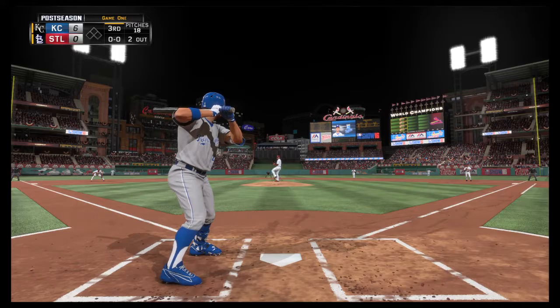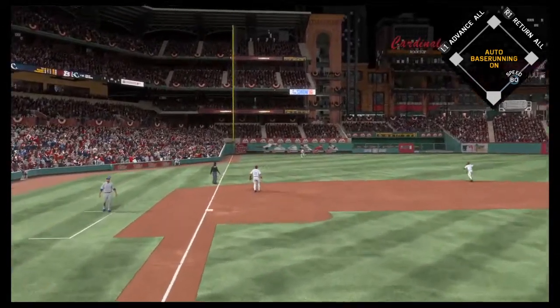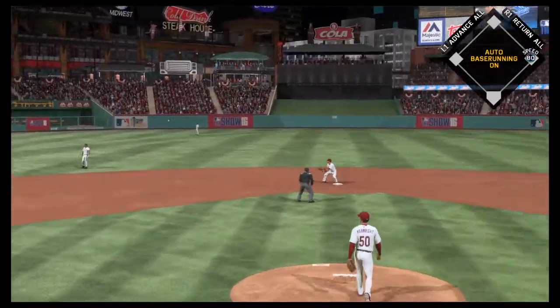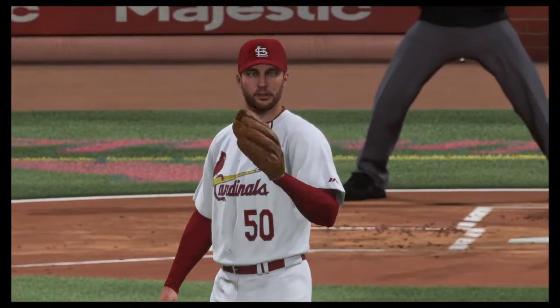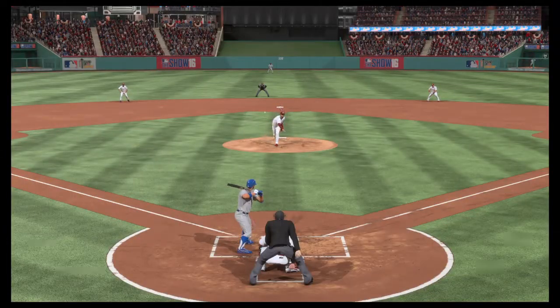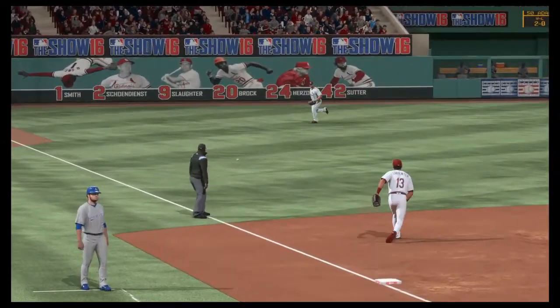Omar Infante to stand in. Turned on down the line, and he tries for the backhand reach at third, but it gets by the glove down the line. Yeah, this ball might have caught him in between hops. He might have been unsure which way to turn his glove, over or under the ball. Instead, it just goes right through him.